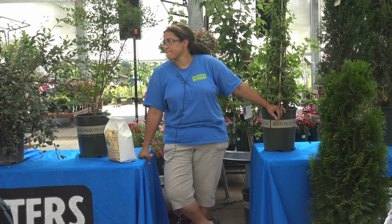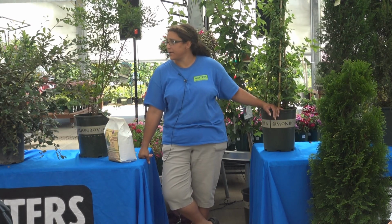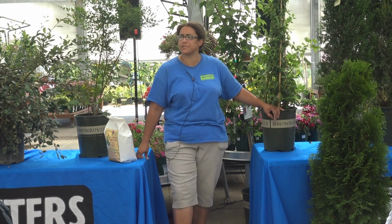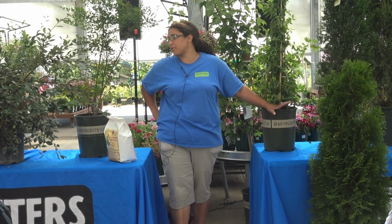Figure out if it's gophers. If you have gophers in your area, definitely consider them. If you don't have gophers, and usually you know if you have gophers in your area or not, then you might want to put out a grub treatment.